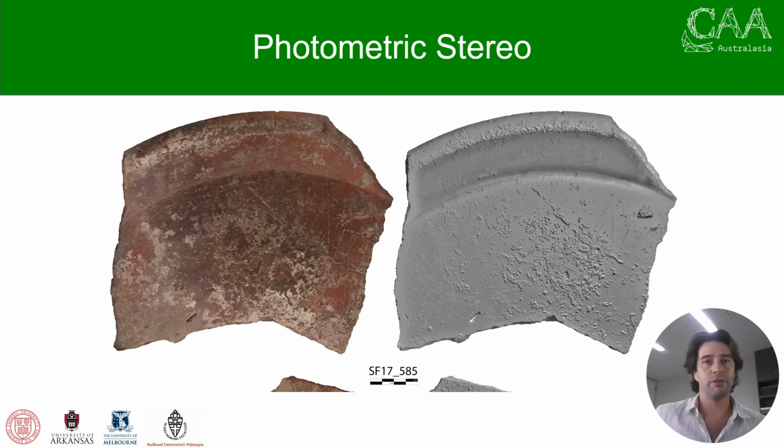We've also been exploring this technique to assist in use-ware analysis, as we're able to capture and identify fine details which could easily be missed in either conventional object photography or photogrammetric modeling.